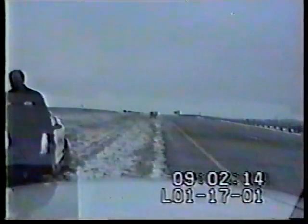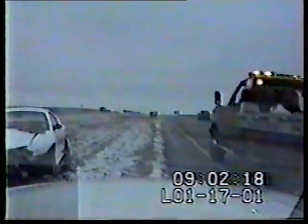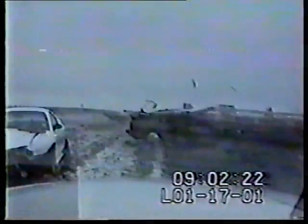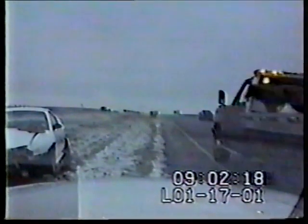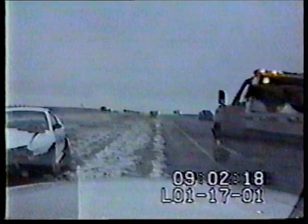In the world of American police chase videos, danger can come from just about every angle. Oh dear, let's have a look at that again. The tow truck here has come to pick up this wreck after an earlier accident on the icy roads. This time, keep an eye out for Fido here on the back of his master's truck.